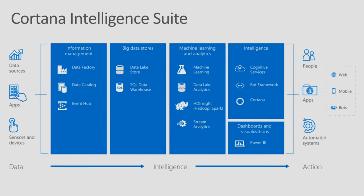Now, when you look at this, the far left and the far right essentially have all of your data sources, apps, sensors, devices. These are the things you have in place today or are being built today in your environments. Could be in the cloud, could be on-prem. It doesn't matter. This is easily accessible through Cortana Intelligence Suite, either way. And I'm going to show you different reference architectures as we go further in this session.